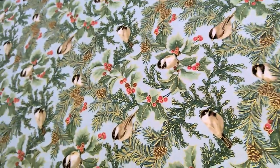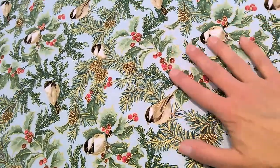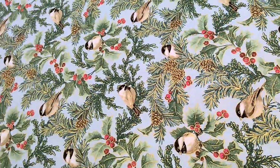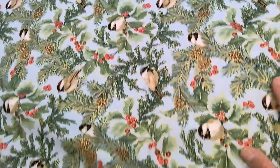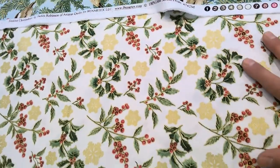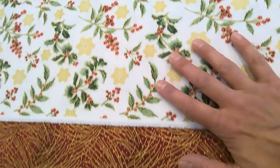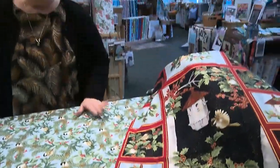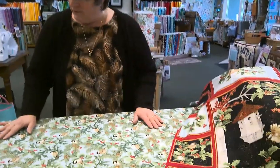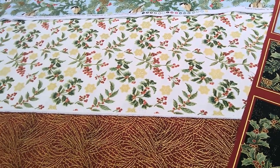More chickadees. Let's touch. Nice feel to it. Sometimes the metallics can be a little stiff, but not in this case. Very soft. Nice hand. Oh, look at those berries. A nice red, kind of a darker red. Oh, this is beautiful, Michelle. Oh, it's gold. I like gold. I like silver, but I prefer gold, I think, for my metallic. So I'll be very happy to use some of this.